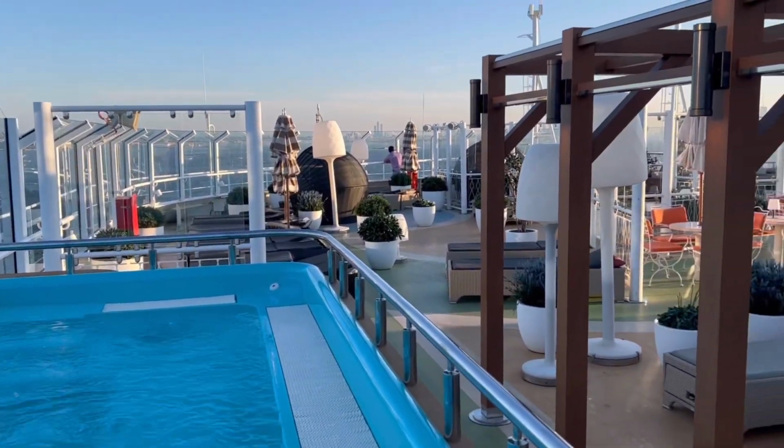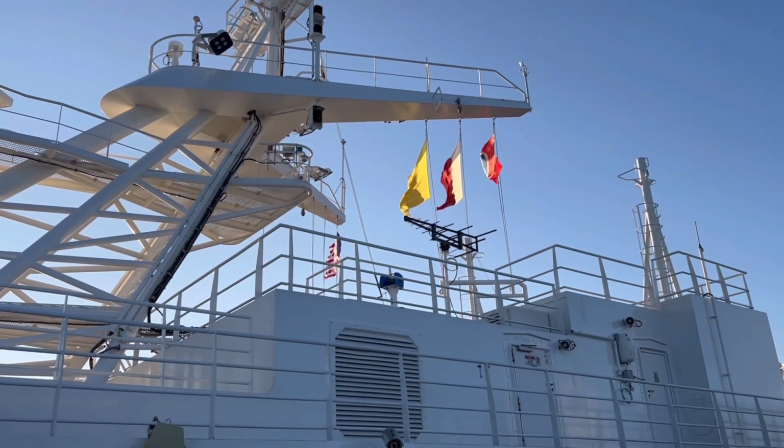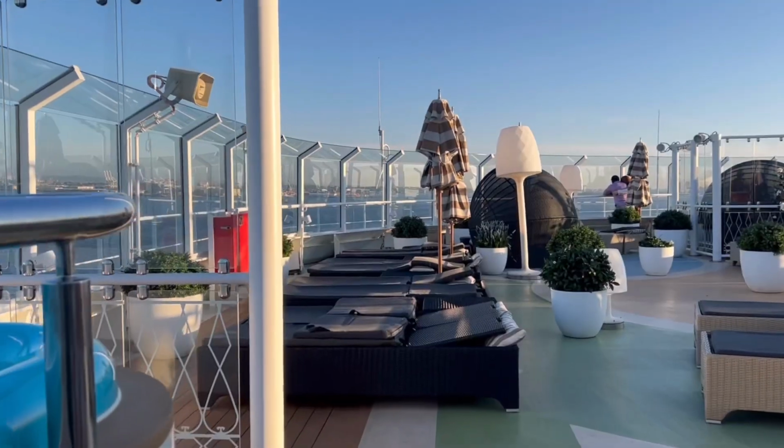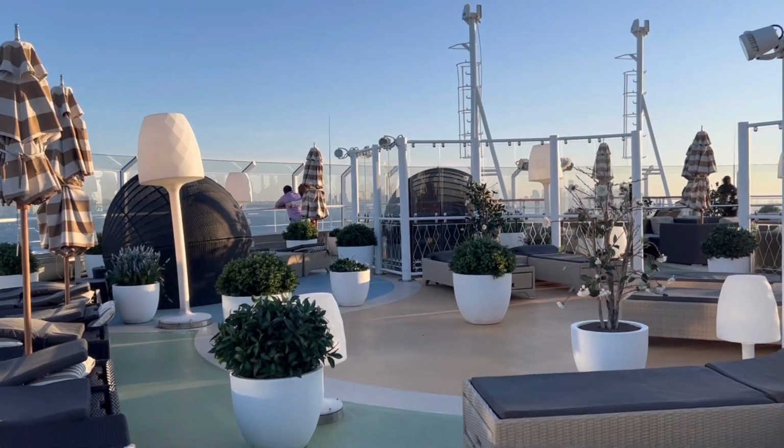For anyone that is unfamiliar with Serenity, it is an adult-only area. You have to be 21 and up. It's on deck 15, and it is lovely. But it gets very, very crowded. That's why I wanted to throw this in here, because it's a great time to go check it out.